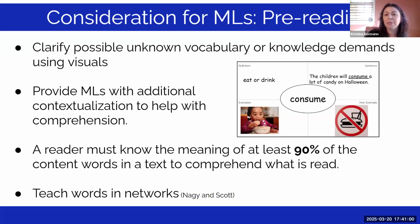Okay. So when we're in the pre-reading stages, it's really important that we're clarifying unknown vocabulary words or language demands. I always like to use visuals. This is like a Frayer model that I use with my students. So I'll always have a student-friendly definition, a sentence so they can hear it in context. I'll have an example, and then I'll include a non-example. And we'll talk about different scenarios using the words.